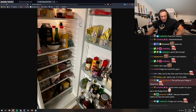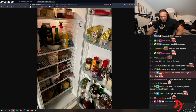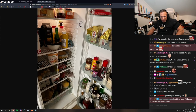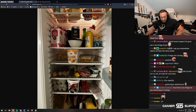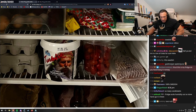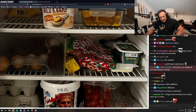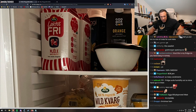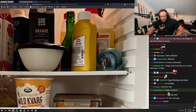Butter from Sweden. Kvarg. Morgon. Orange juice. Mustard. Some pre-made food. Here we have more of a view from the front. Do I spot some meat? Eggs? Natural yogurt? I'm not sure what all of this is. Onions? Cheese? Lactose-free milk? Orange juice, mustard, egg white.